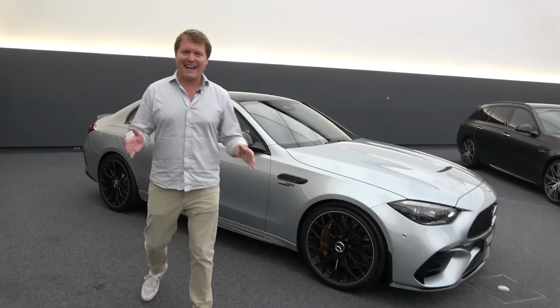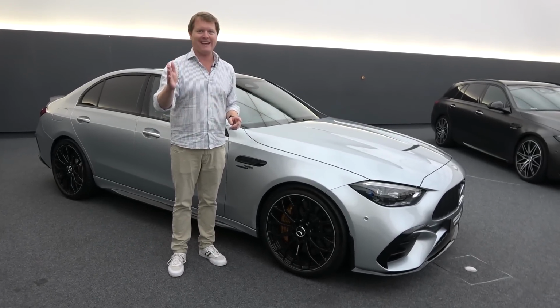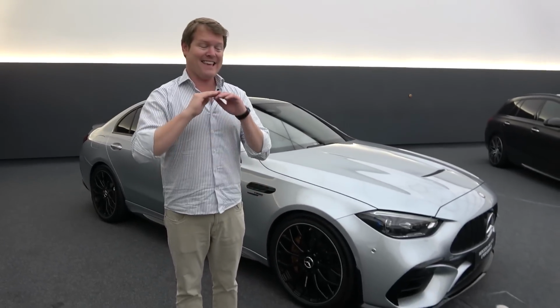I know what you're thinking, a C63 without a V8, but bear with me because this is an incredibly clever machine. There's a lot that we need to take a look at, and the step up from 510 horsepower in the previous generation to 680 is enormous.